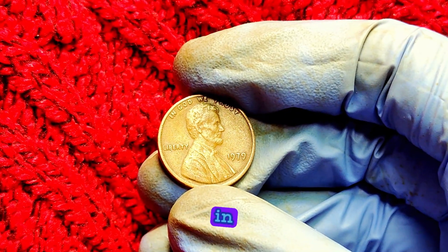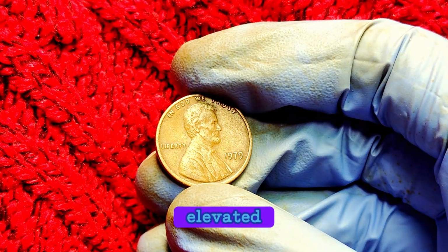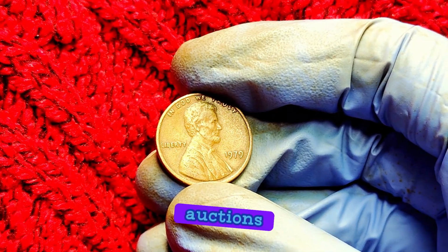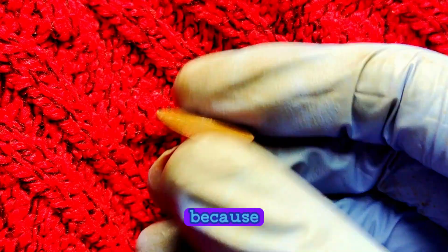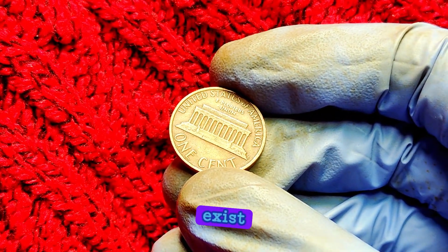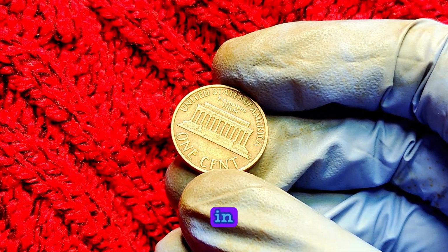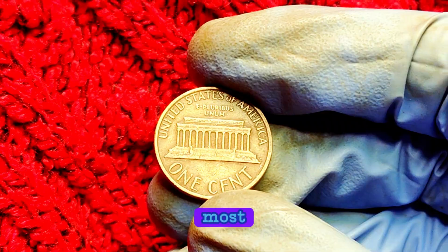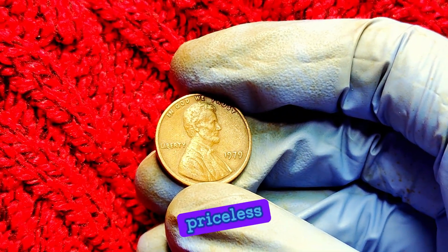A penny struck in 1979, ignored for decades, then elevated to headlines, auctions, and staggering valuations that defy common sense. Not because it was supposed to be special, but because it wasn't supposed to exist this way at all. That's the power of errors. They are accidents frozen in time. Proof that even the most controlled systems fail. And when they do, the fallout can be priceless.